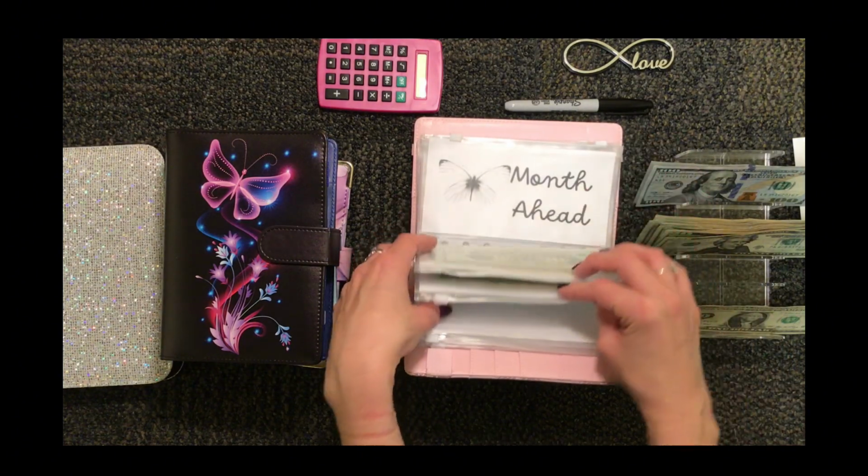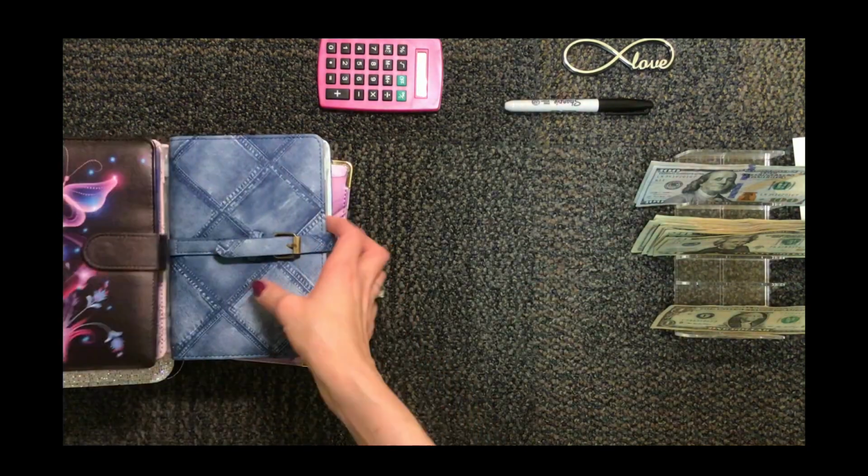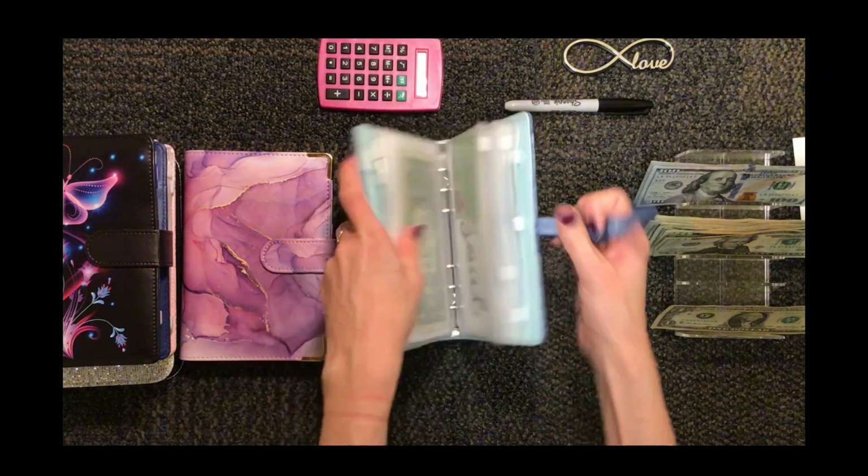Okay, let me see if I can go into my savings challenge binder and see if I can make some change for 20.